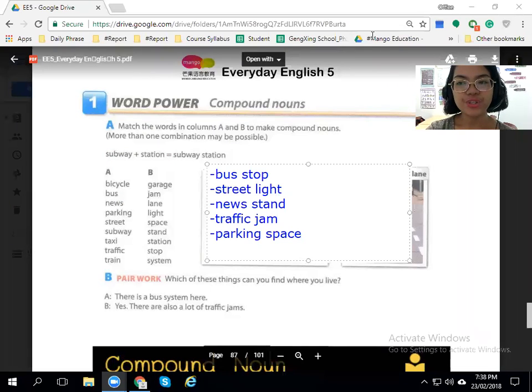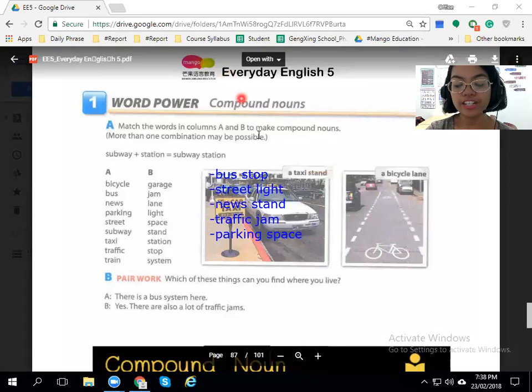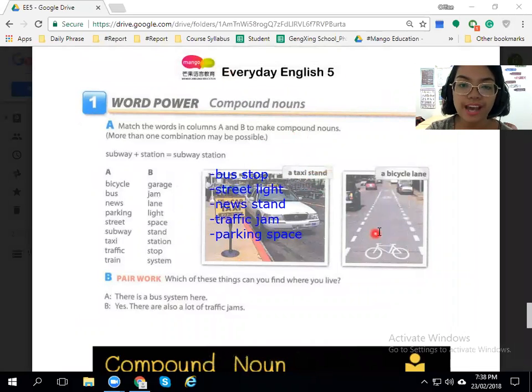All right, guys. So since you played it, I bet you're already finished. So these are some of the possible combinations that we have. So first one is bus stop. Next is street light.